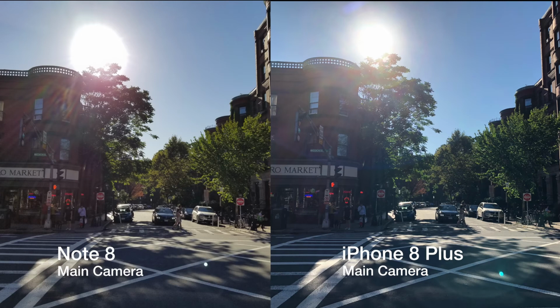In the Note 8 shot, the top of the building has more detail and the ground kept more of its natural color. The sun caused a blue tint to appear on the floor of the iPhone shot.